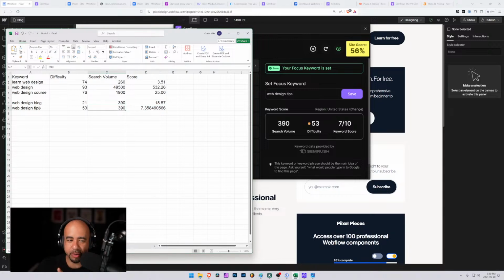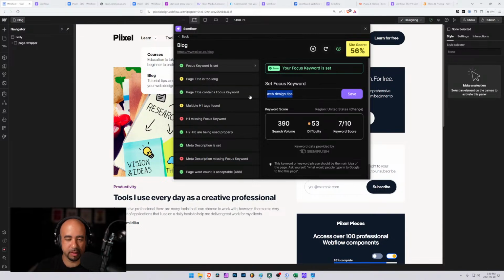So again, Rolando, just to be clear on this. This web design blog and web design tips have the same search volume, but web design tips has a higher difficulty, which gives it a lower score. And you're saying that it's better to try to target this keyword than this keyword, according to this score, if I'm understanding correctly.